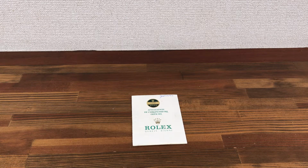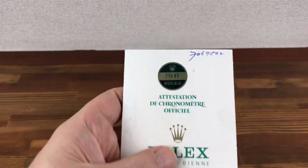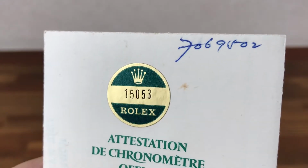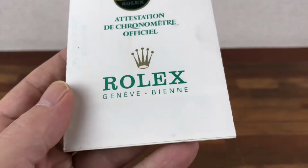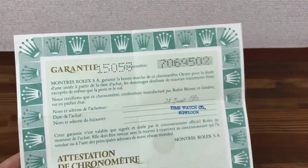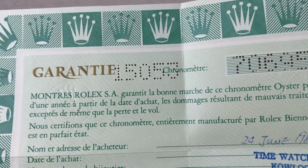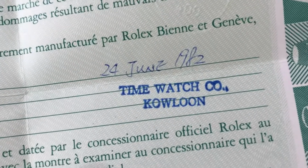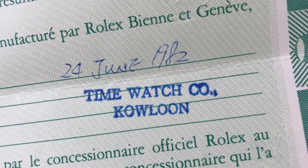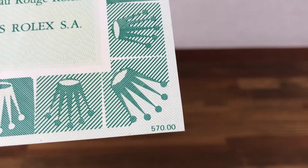This is a video to show this Rolex Garantie paper for sale. Lots of these papers are available. This is for a 15051, from 1982, .00, printed in Switzerland.